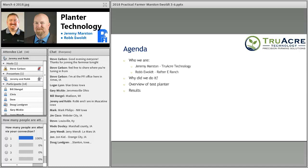And then finally, we're going to go through a lot of results and walk through those, anywhere from hydraulic downforce to row shutoffs to population singulation, all those types of things. So again, I'll keep watching the chat box, and if there are questions, I'll try to see those, and we'll just go informal and go from there.